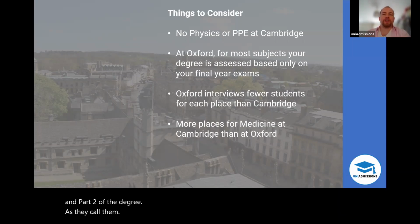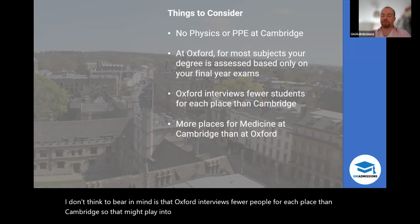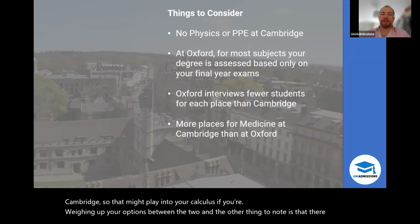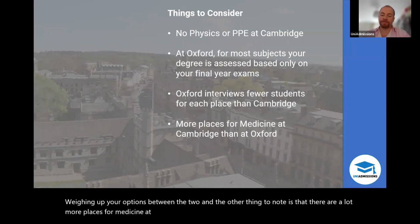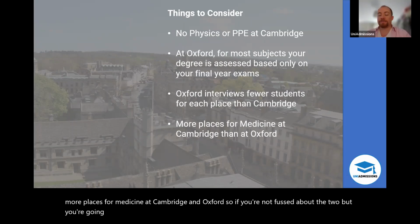Another thing to bear in mind is that Oxford interviews fewer people for each place than Cambridge. So that might play into your calculus if you're weighing up your options between the two. And the other thing to note is that there are a lot more places for medicine at Cambridge than at Oxford. So if you're not fussed about the two, but you're going for medicine, well, that's what we're going to come to on the next slide.